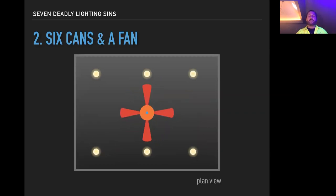But what that eliminates is simply understanding the basic function of that room. It's a very impersonal approach to lighting, and it doesn't take into account how a person is going to occupy the space, what's actually going to go on. It's just broad light, similar to what you would see on a gas station canopy.